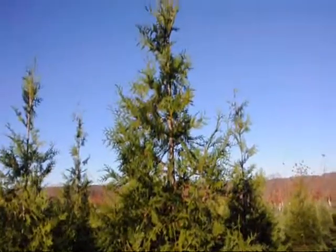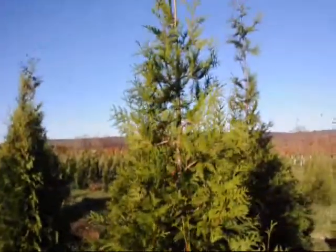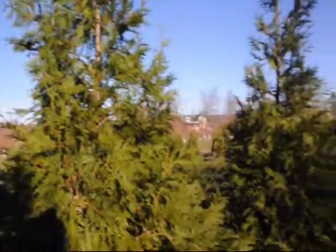The reason it can take some shade is, as you can see, it's a little bit open. A very close, dense tree like the emerald green can take no shade, but the green giant is more open, so it can live in a shaded environment.